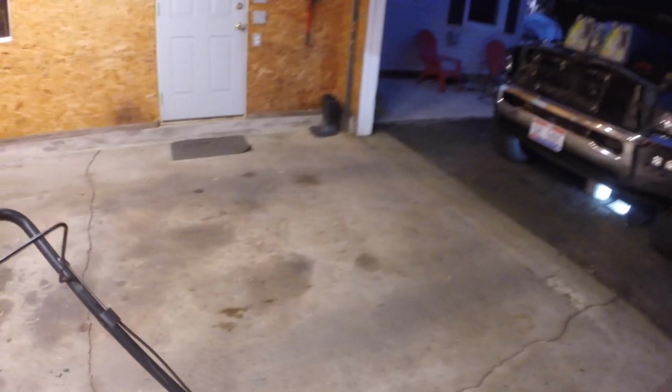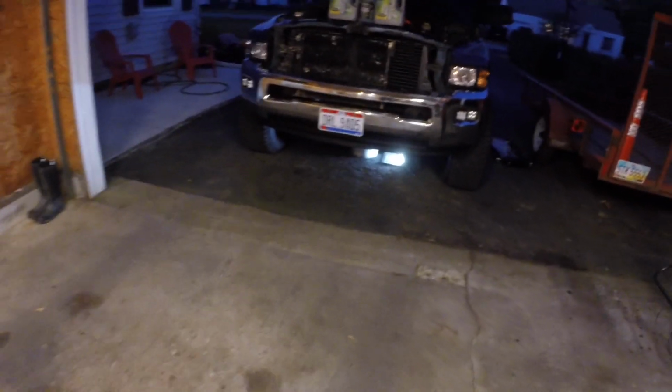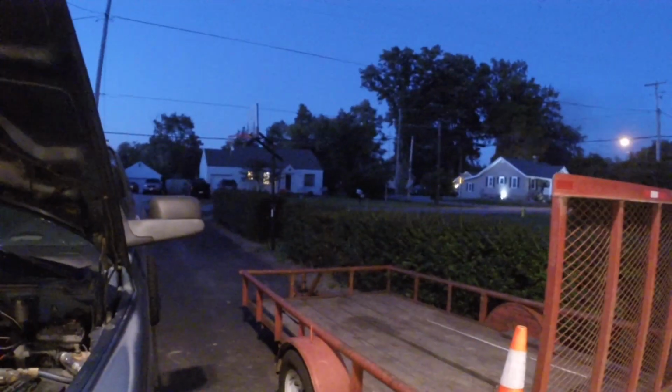Anyway, we'll pull that out of there and see if there's anything on top of the cloth. Well, it's not there. So it's stuck someplace, or it didn't fall in the engine at all. So who knows? I'm not certain. But right now, I have to get the engine filled back up with oil. It's getting dark.